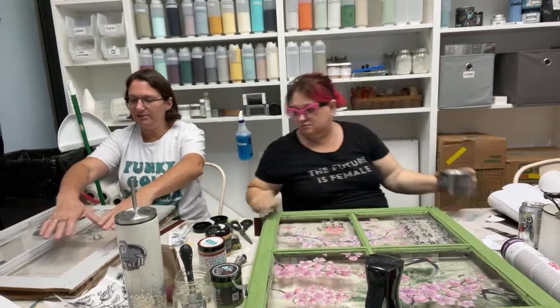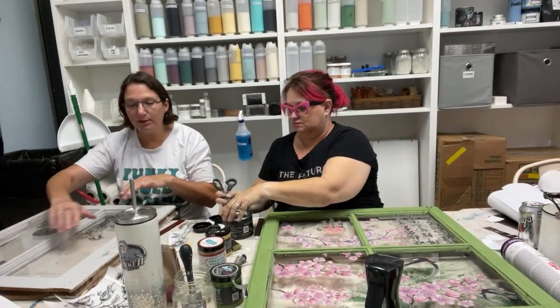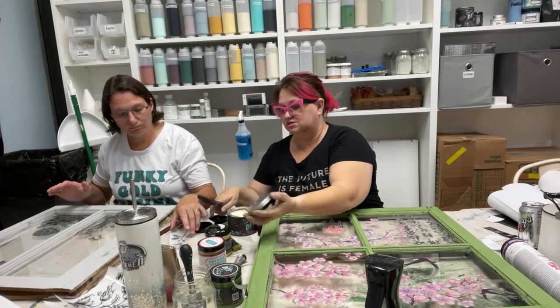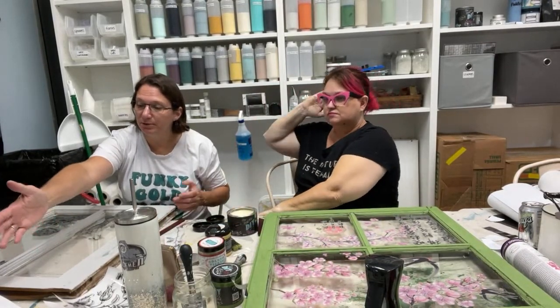All right, I definitely need something up here. Do I want to stick with the black and white? Do I want to do... You could do a cherry blossom stem across it if you wanted. Because I even have these little guys. I could put a zinnia in there.